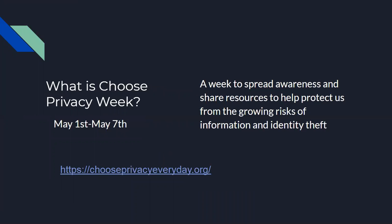From May 1st to May 7th, ALA has created a week to spread awareness and share resources to help protect us from the growing risks of information and identity theft. And they're moving this more toward a Choose Privacy Every Day. So their website is chooseprivacyeveryday.org, so you can go there and they have a lot of great resources and things you can look at. So I suggest you do that.